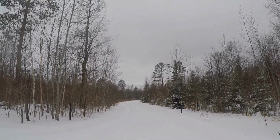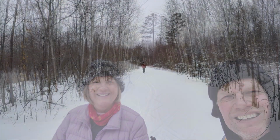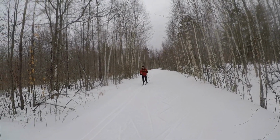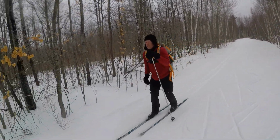It was fairly windy this day, but being down in the trees and fairly forested, we didn't really have much effect from the wind. A little selfie of us. Heading down the Oslo Trail from that point was really nice. Mostly downhill, made for a nice kick and glide.